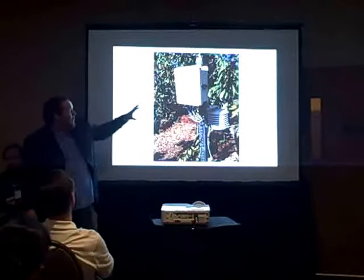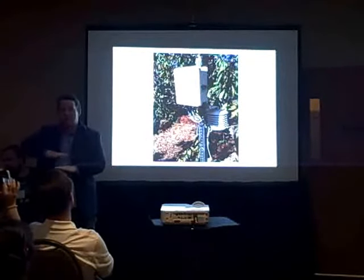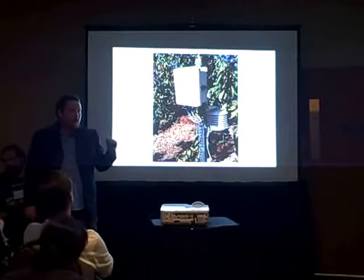But we're using these in here. This is a weather station, and it's able to measure in the ground every 3 inches how much water is available. It's a really good tool, but it's probably not that useful to the homeowner.